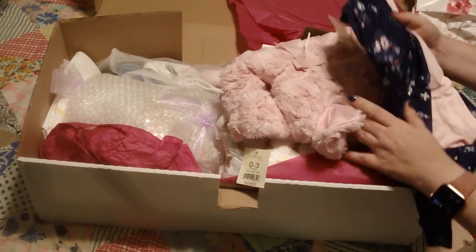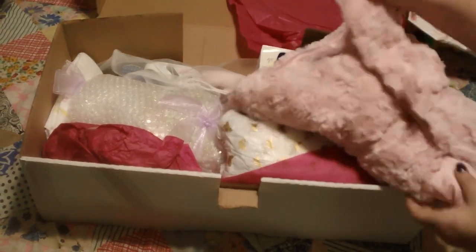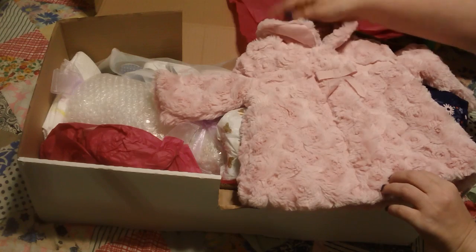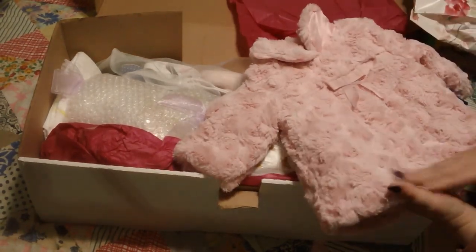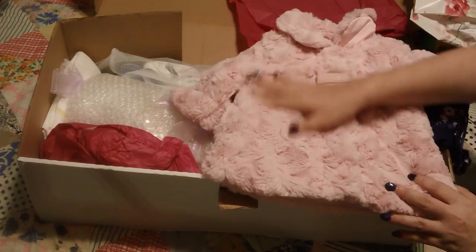I'll have to put all this in the washer. Oh my gosh. Okay, here is a cute little, oh my gosh, this is so fluffy. It looks like a little coat. Oh, this is so soft. This almost feels like Angora. I've got to see what this is made of, but it's almost as soft as Angora.